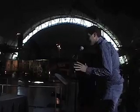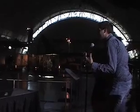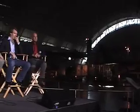I just want to say that I think with Transformers, you've created probably the most realistic representation of a CGI character interacting with a human being. I just want to ask you about the rendering process. How did you make it look so realistic? Because it's almost seamless when they're together on screen together. Just talk about the rendering and how you got that done.